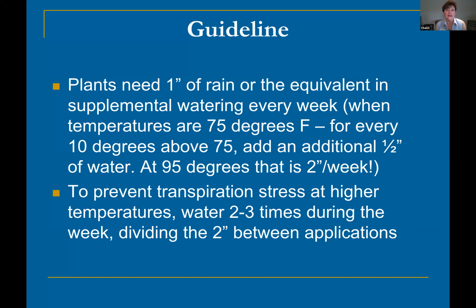Here's the guideline. Plants need 1 inch of rain or the equivalent in supplemental water every week when temperatures are at 75 degrees and cooler. For every 10 degrees above 75, there should be an additional 1/2 inch of rain or 1/2 inch of supplemental water. So that means at 95 degrees we should be getting 2 inches of rain a week. And we have not been getting that. And we've been having temperatures between 85 and 90 on such a regular basis.